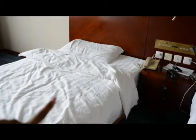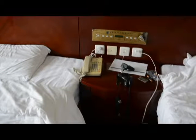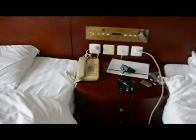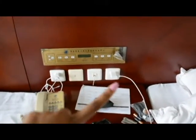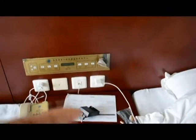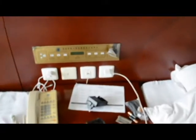Okay, so this is my bed, and the other one is my roommate's. In every room, there's a mini little nightstand where we have two outlets, a complimentary phone for you to call downstairs, and any outside calls. We use both of our outlets to basically charge our phones at night. The outlets are Chinese, but we actually were able to use our US or our Bahamian chargers.